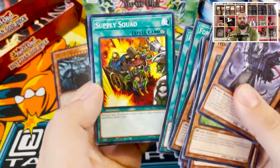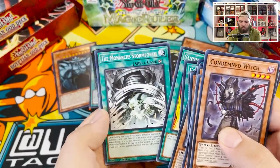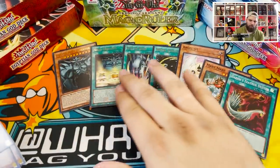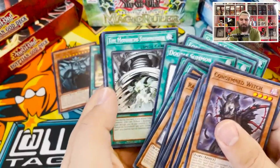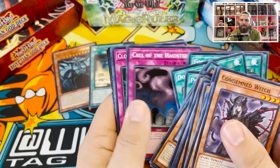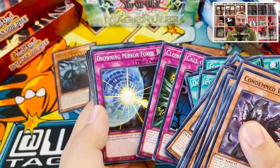Supply Squad, because Konami likes to put this card in every structure deck from now until infinity. Monarch Stormforth, that's basically what the Soul Crossing is, but the Soul Crossing is for the God cards. Pretty epic there. Yes. Call the Haunted's Trap. Nice. Cloning in here for more tokens. Drowning Mirror Force. That's a good one.